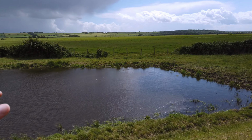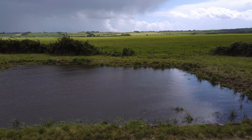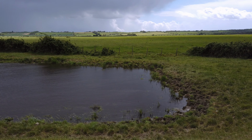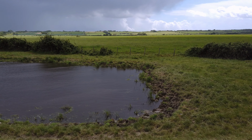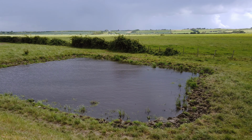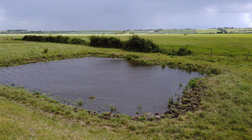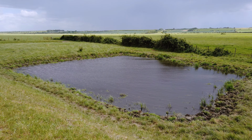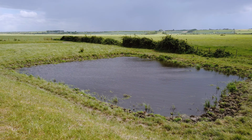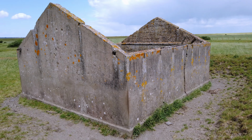Also down here, Joe's just spotted this perfectly square pond. It's likely that this was used either to prevent fires, or it could have been used to, I think, discard some of the explosives to sort of render them inert. I know at Wat Tyler Country Park in Essex, they had a kind of pond there that was part of the process. It may have been used for something else, but I know that ponds were used in explosives manufacture around that time.